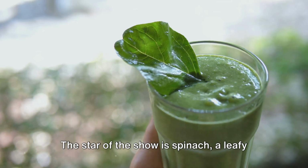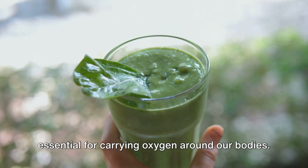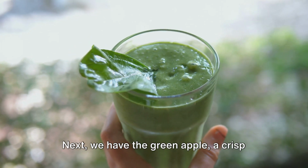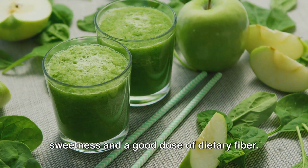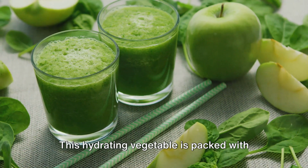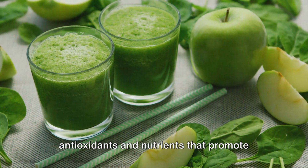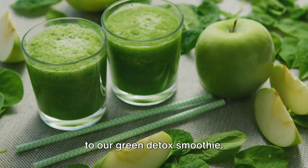The star of the show is spinach, a leafy green known for its high iron content, essential for carrying oxygen around our bodies. Next, we have the green apple, a crisp and tangy fruit that adds a hint of sweetness and a good dose of dietary fiber. Cucumber is up next. This hydrating vegetable is packed with antioxidants and nutrients that promote hydration, making it an excellent addition to our green detox smoothie.